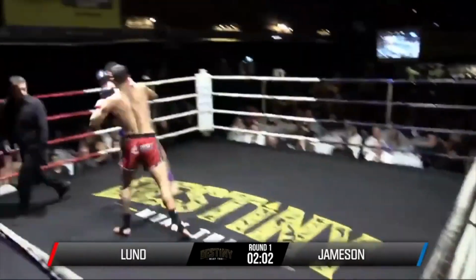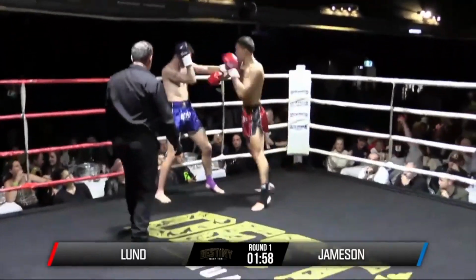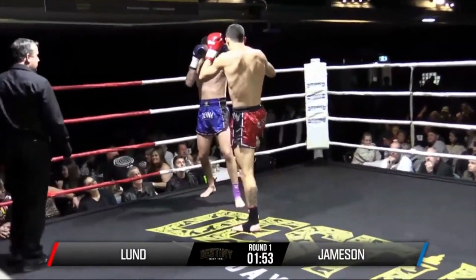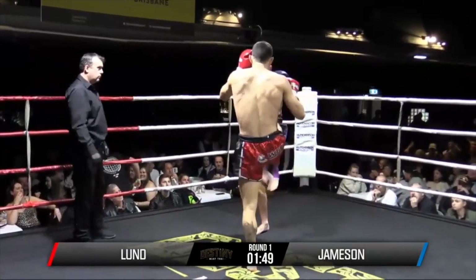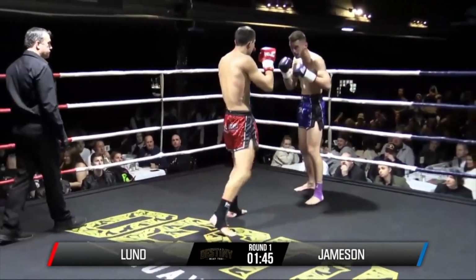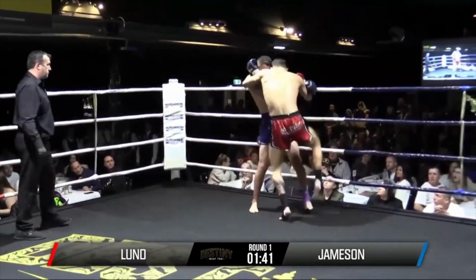Going low and then going up high again. Jake coming right back with a combination of his own. Put Cody in a bit of trouble there. Seems to have recovered okay. That's an elbow over the top, first round. Nice and early. And Jake answers it right back.